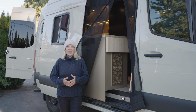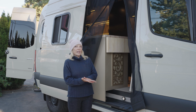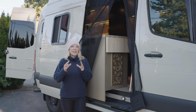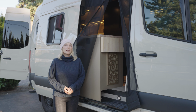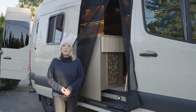So I wanted to make it very cozy, and my colors are champagne and lavender, and Big Bear Vans did everything perfectly to a T. I am extremely happy with my build. So what was different in this build than the other builds you have seen probably before coming to us?